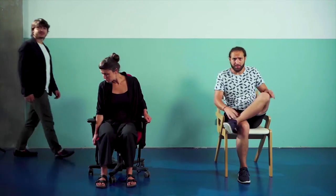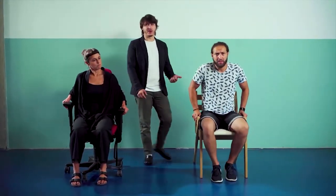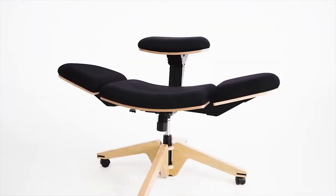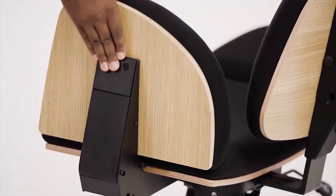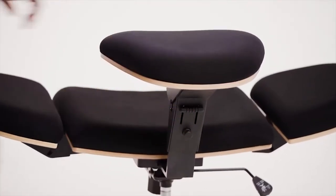Let's face it. Even though you don't realize it, most of us are in unhealthy relationships with our chairs. They have limited adjustability and they only let you sit one way. But all of that is about to change. Say hello to Be You. The transforming chair that lets you sit in any position that feels great to be you.